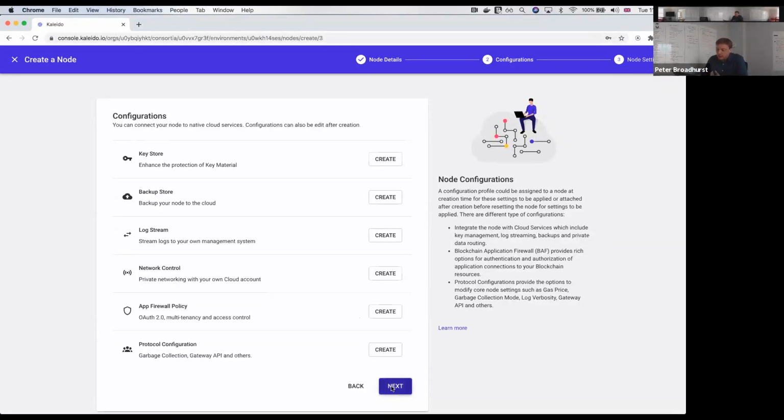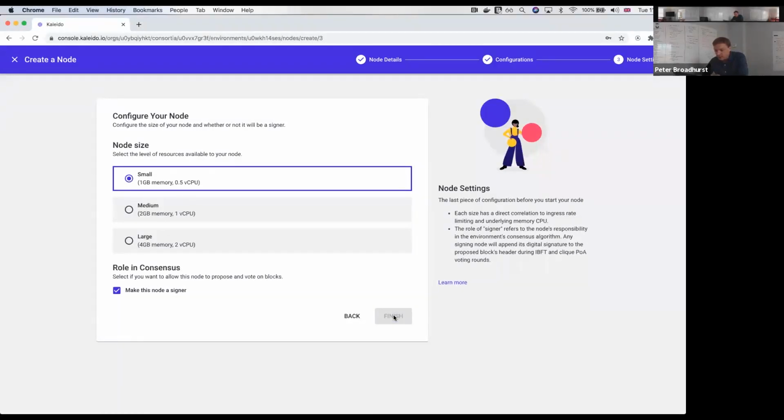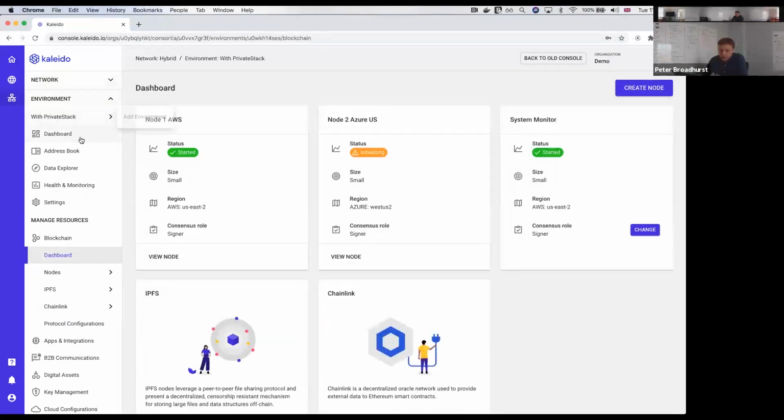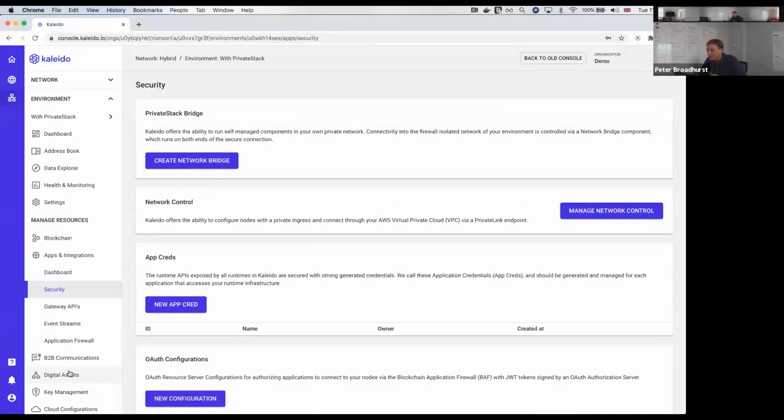So go through, create that second node here, and what I've got is a blockchain environment here. I've got a system monitor which we manage for you, the Block Explorer, an off-chain index of the chain, and some of our smart contract management capabilities. We've got a node running in AWS, and we've got a node just starting up here in Azure in a different region, one on the East Coast, one on the West Coast. But as of yet, I don't have any nodes running outside of Kaleido. They're all fully managed.